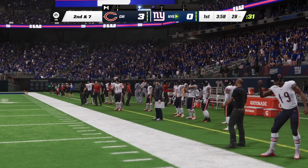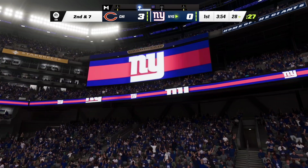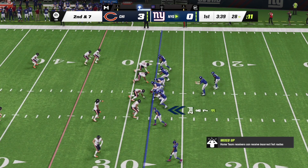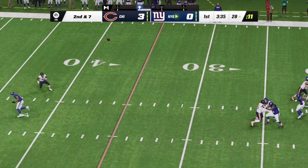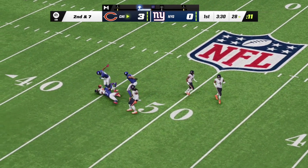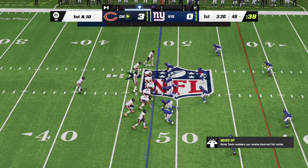Nice job by the defense figuring that play out and holding it to a short game, but I don't think the offense is going to be daunted. They actually accomplished their goal there. Now they've got them aware that they can throw a screen at them, maybe to slow the pass rush down a little bit, and they can throw it downfield. Going for the deep ball. Oh, into a sea of defenders and intercepted. Eddie Jackson picks it, and the Bears are going to take over a couple of yards shy of midfield.